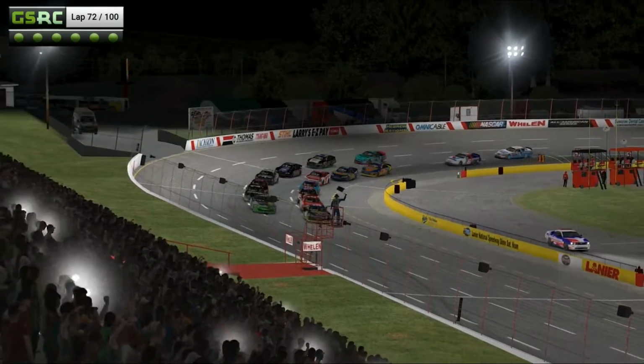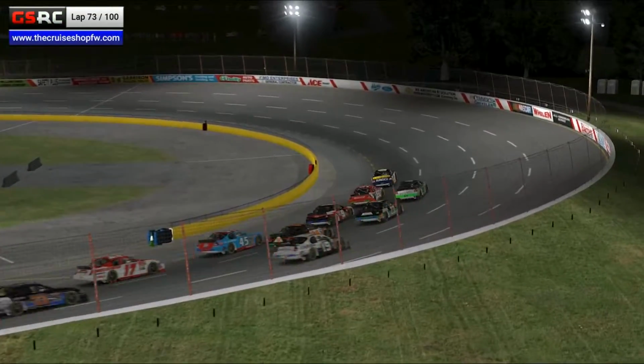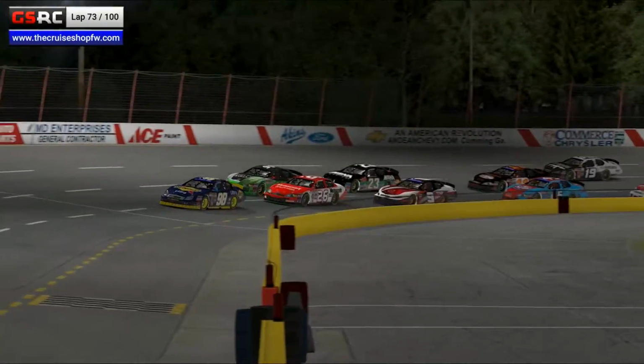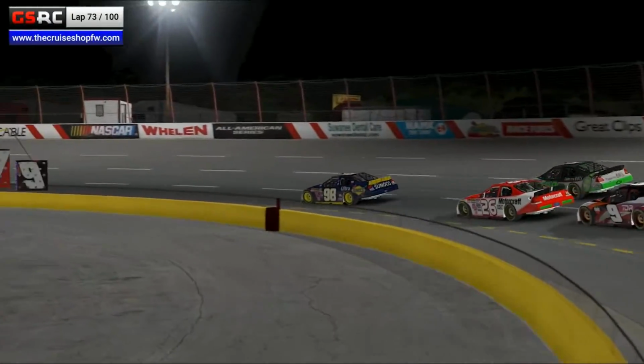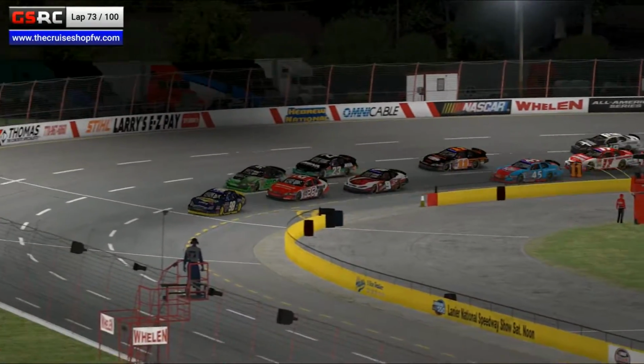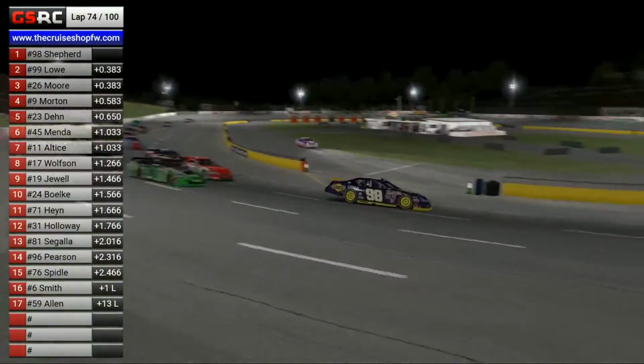So green flag is back out. Shepard and Lowe, your front row. Donnie Moore sticking his nose right in there to the inside of Lowe as they charge off at turn number 2. So Donnie Moore fighting back for that second position. Justin Morton right behind him. But that's going to allow the 98 of J.R. Shepard to get away.